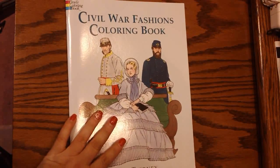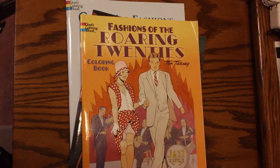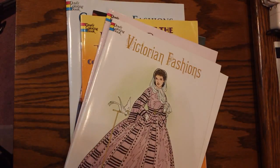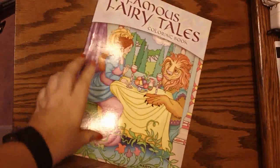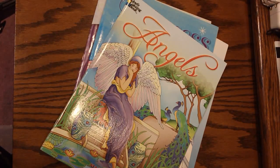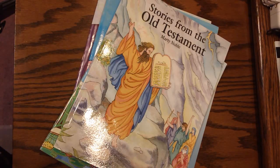So next I have Civil War Fashions coloring book, Fairy Fashions, Fashions of the Roaring Twenties, Empire Fashions, Fashions of the Old South, Victorian Fashions, Gaudy's Fashions, Famous Fairy Tales, Goddesses, Princesses, Angels. The next one is Stories from the Old Testament. That one I definitely want to start coloring in, absolutely. Late Victorian and Edwardian Fashions.